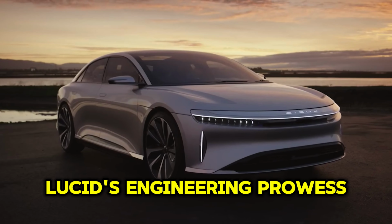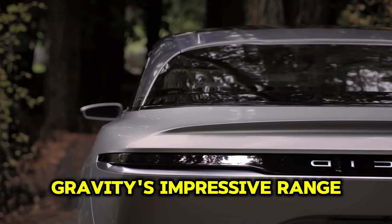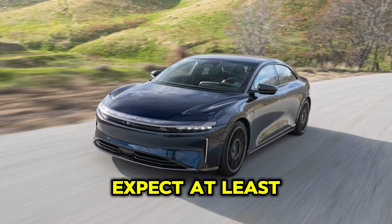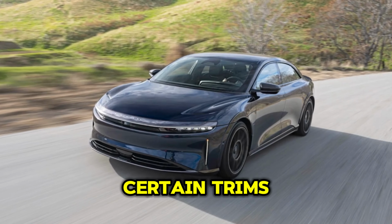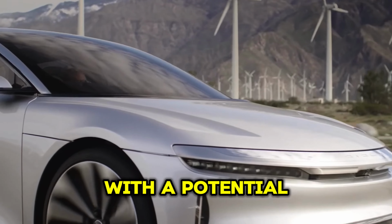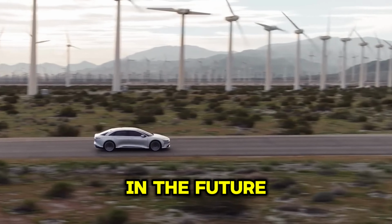Lucid's engineering prowess shines with the Gravity's impressive range. While it may not hit 500 miles, expect at least 440 miles on certain trims. Dual-motor all-wheel drive is standard, with a potential single-motor version in the future.